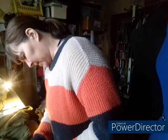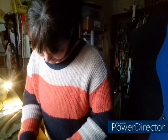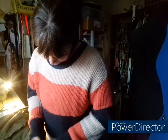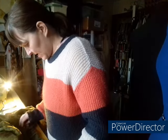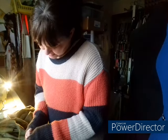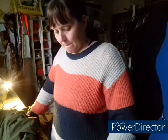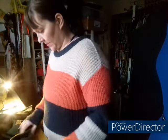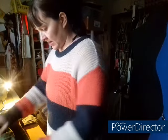What size is it? Doesn't even say. Doesn't even have a size on it. What's that? It says XXL. It's a practical coat, isn't it? That's what it is. Seems a shame to get rid of it just because of one hole in the back.